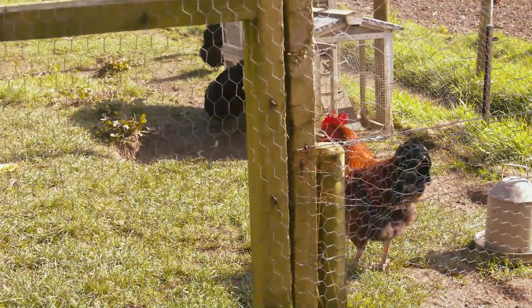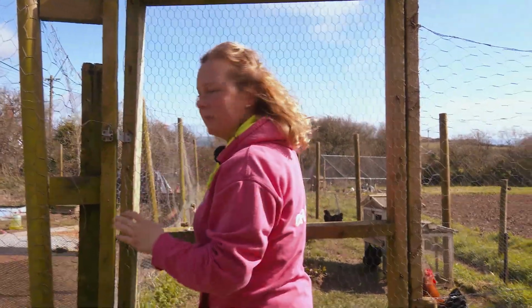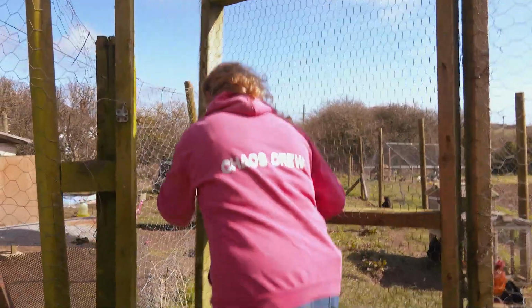So what we're going to do is we're going to go in and we're going to check for eggs. Because each day we have to check twice to 3 times a day to see if the eggs come in.